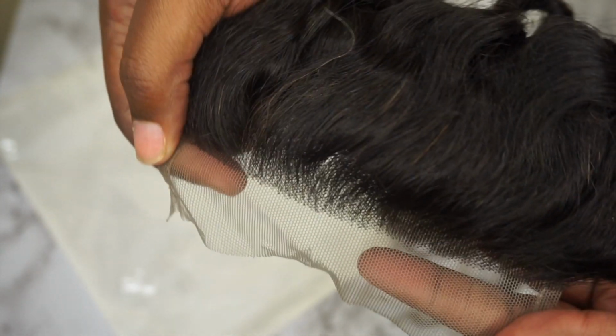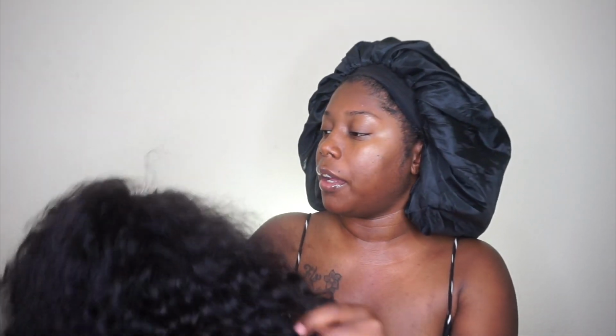Hey divas, so I constructed the bundles into a unit. So here it is. I did brush the unit out. I just wanted to brush it out because I washed it, and then I just like to brush it out after I wash it to see how much frizziness the hair has, and that's gonna determine the products that I use. But that's me personally. You don't have to do that.